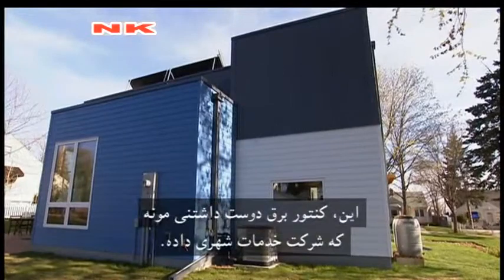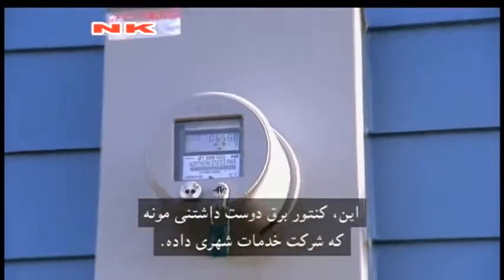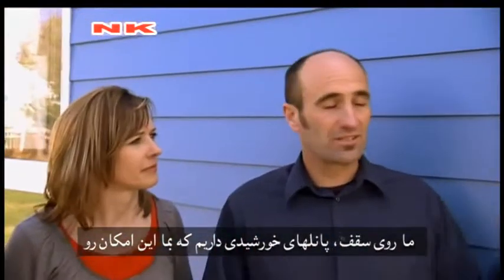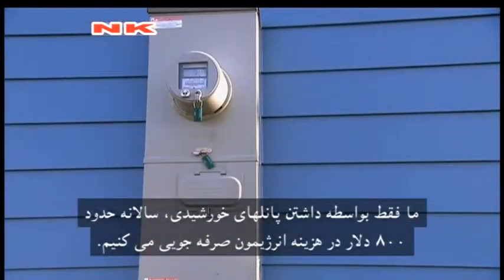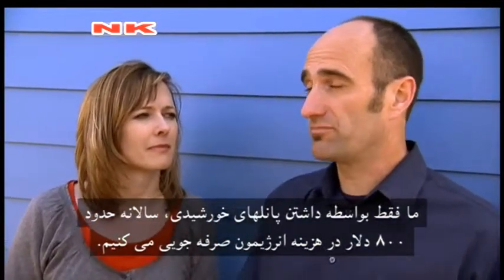This is our lovely electricity meter from the utility company. We have solar panels on the rooftop, and this allows us to sell energy back to the grid. We're saving about $800 a year on our electrical energy bills just by having the solar panels.